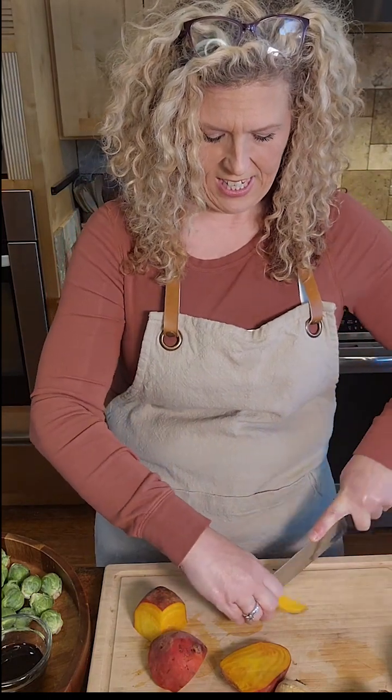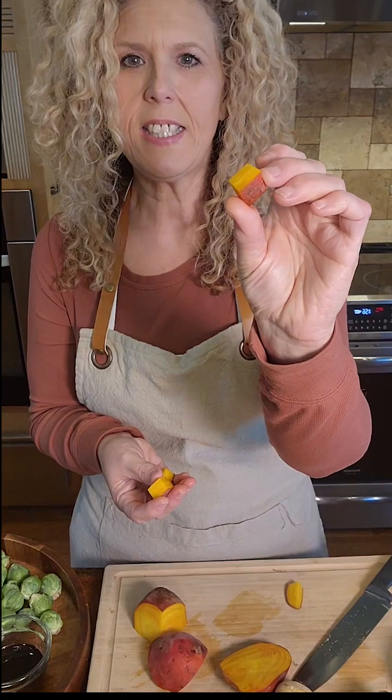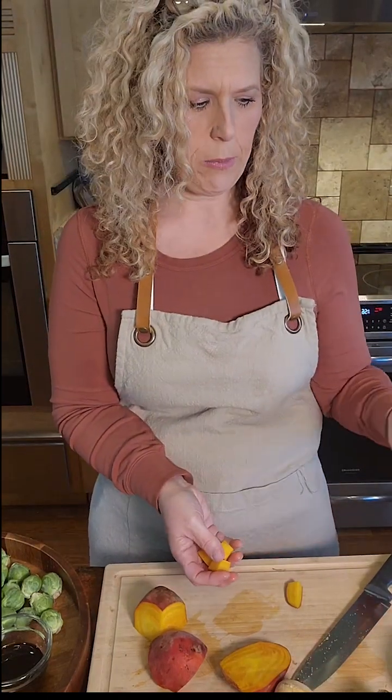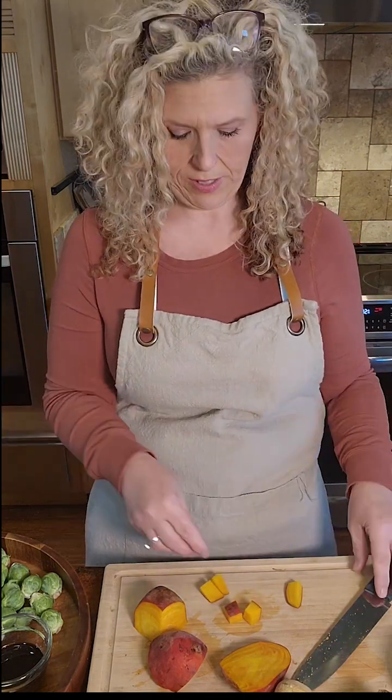When you're cutting a thicker vegetable, you can dice like this. You want to make them uniform, so when they're cooking in the oven, you will have a more uniform cooking time, and everything gets cooked well.